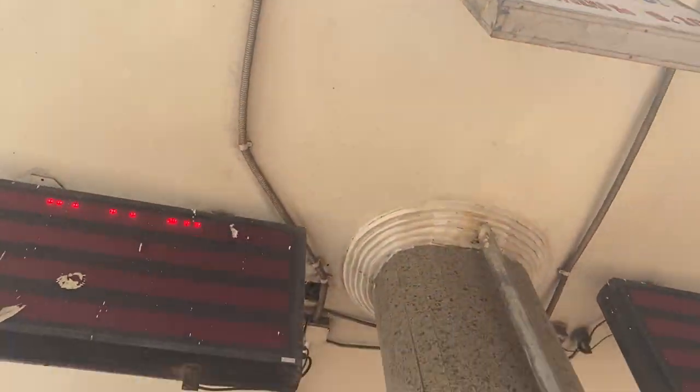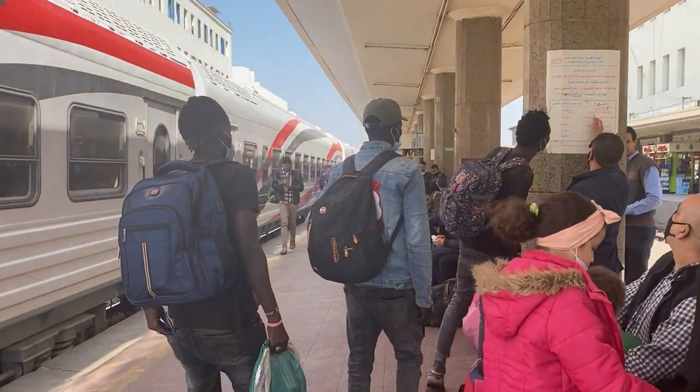Now we have to find the right platform. So we've been changing platform for like 4 times, now they just said we have to go to platform number 8. So always be careful and ask many times before you get on a train. The problem is that they change platforms very often, sometimes at the last minute. They may say it on the speakers, but if you don't speak Arabic, you may miss that. So my suggestion really is to find somebody who speaks a bit of English and it can help you.